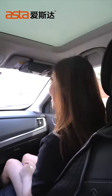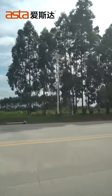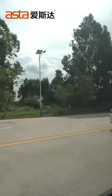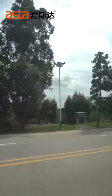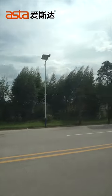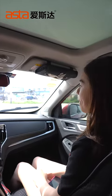First arrive at our factory. Are you excited? If you have any problems during visiting the factory, you can tell me, okay? Now on the left side, this is our factory.